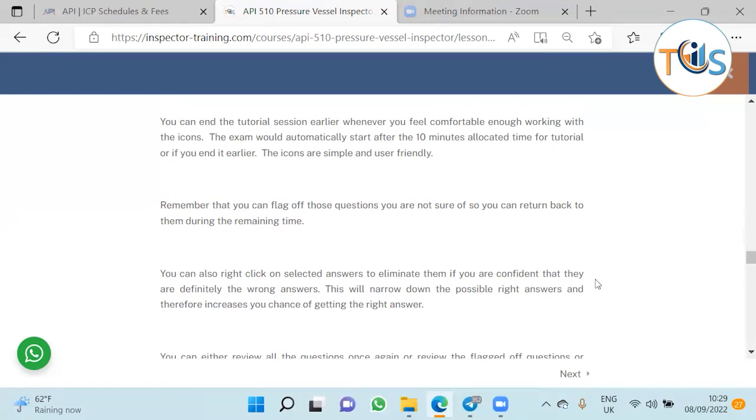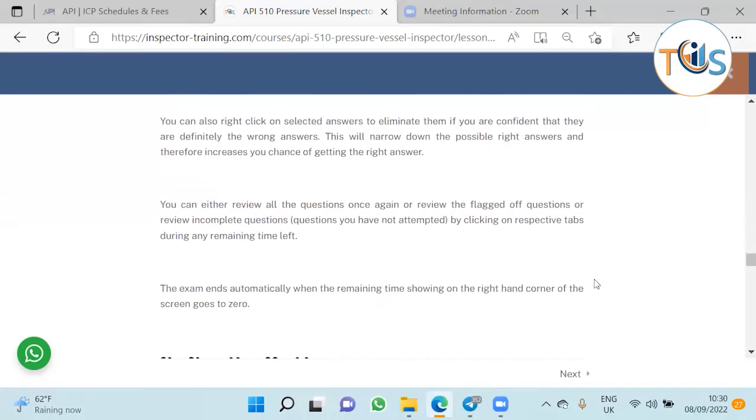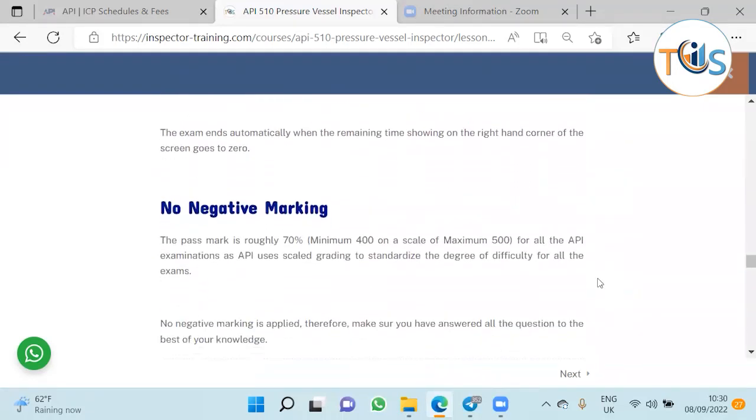You can also see your time remaining at the top corner, top left or right, and the number of questions attempted. You can also jump from question to question, and you can review all questions with the review all button, or review all flagged questions. So this is 10 minutes.